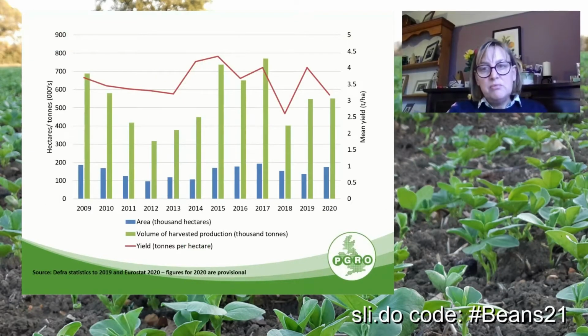So when we look at area and production for spring beans, well, field beans in general actually, these figures that you can see here are area in 1,000 hectares, volume of harvested production and yield. Up to 2019, the figures are from DEFRA statistics, and the 2020 data are from provisional statistics from Eurostat. So we can see that area fluctuates on a roughly sort of 7 to 8 year cycle.